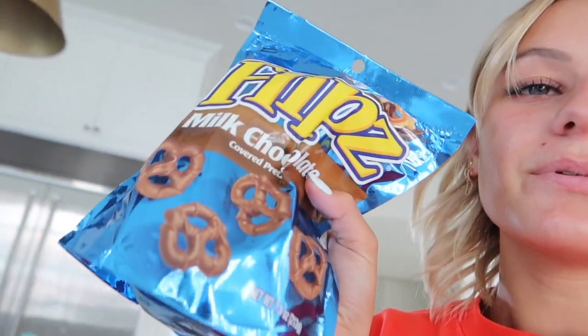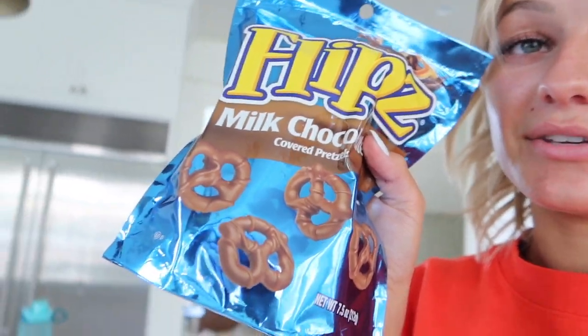We're back from the grocery store. I got the face mask, and then I got the nose strips, and then I also thought it would be super fun and yummy to eat, to get these milk chocolate covered pretzels.